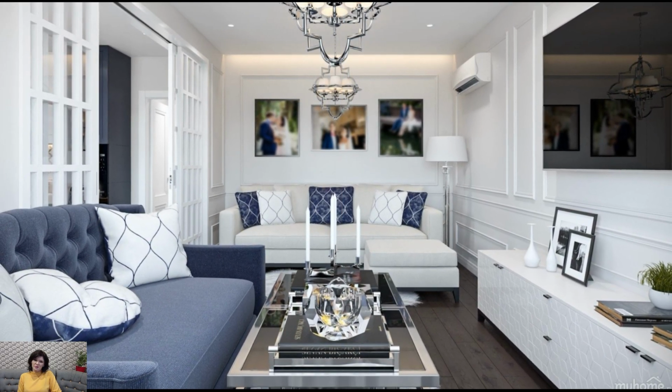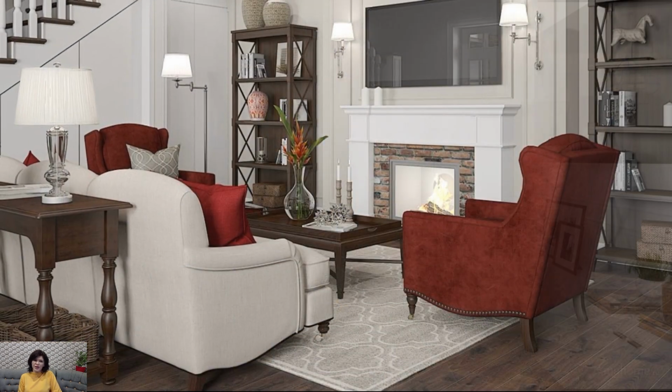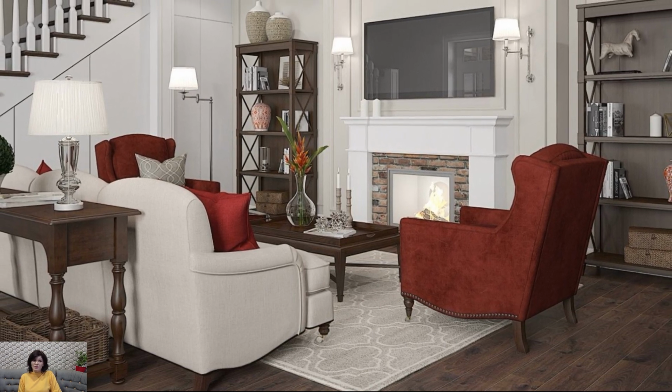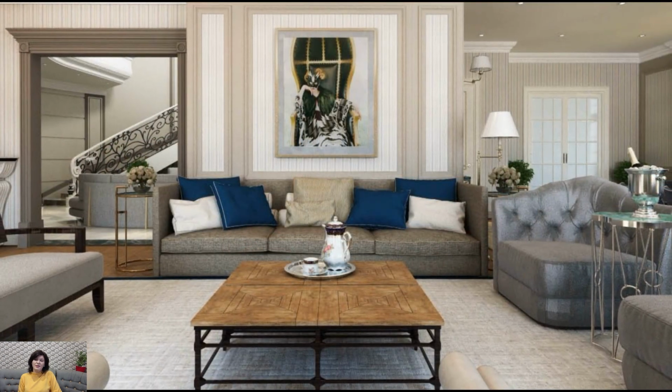Creating a light and bright home is about maximizing natural light, choosing the right color palette, and incorporating reflective surfaces to enhance the sense of spaciousness and airiness in your space. Here are 10 tips for designing a home that feels open, inviting, and filled with natural light.